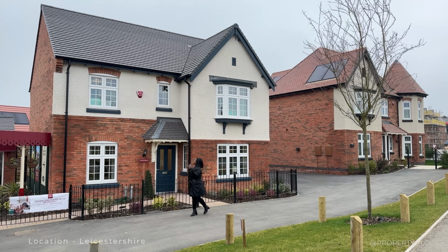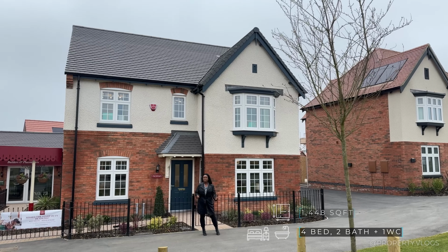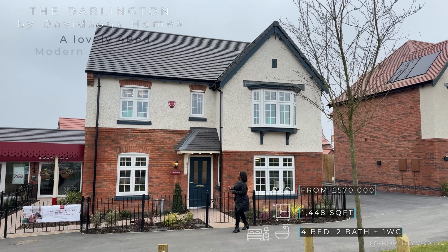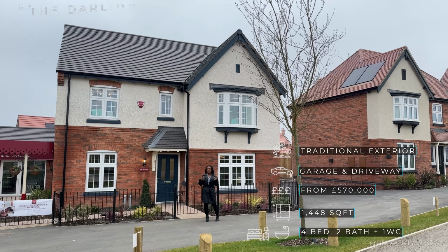So what is so special about the Darlington? It's a 4-bedroom, 2-bathroom house. It's approximately 1,448 square feet. It has so many traditional features on the outside, so you're going to be so shocked when you see what's going on the inside. In fact, we were really blown away.